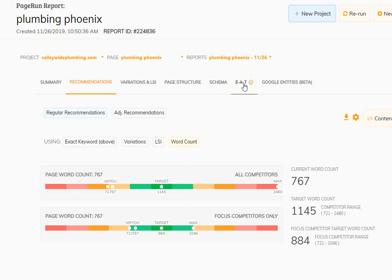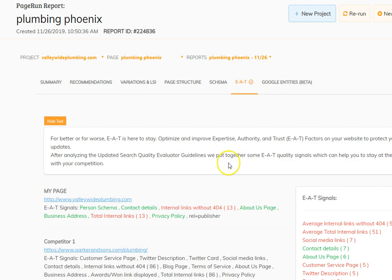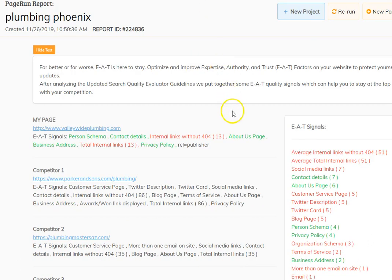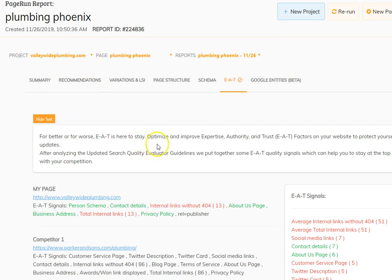But the main part of this video is the schema features, so I'm just going to skip into that right now because I want you to see this. Again, this comes with the agency plan, and this is really incredible, really incredible that they're offering this for 50% off. Basically, so here's the EAT analysis feature that I mentioned. Again, expertise, authority, and trust.